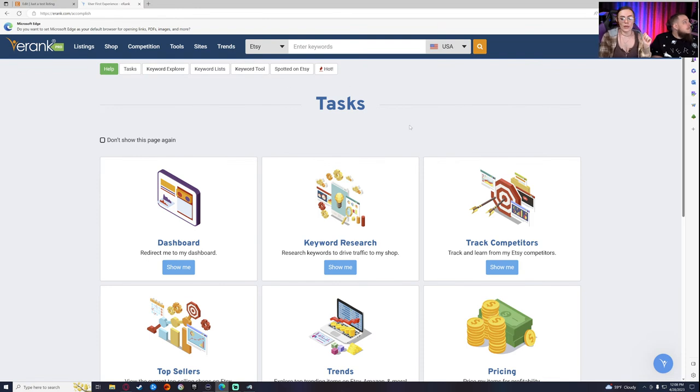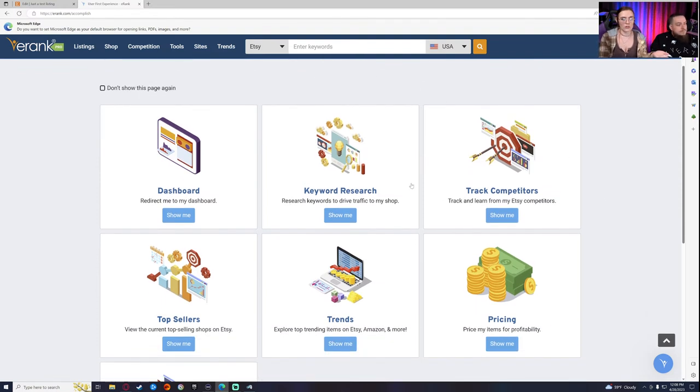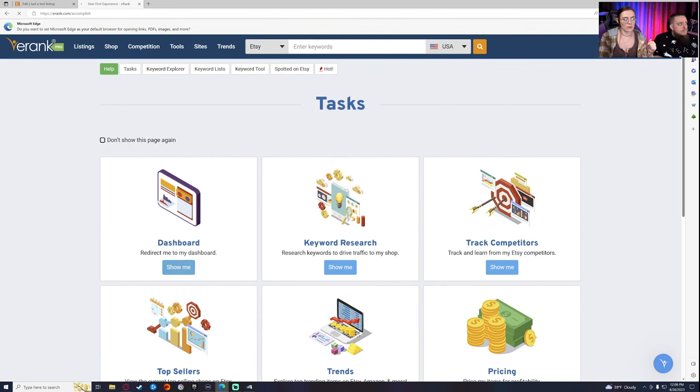All right. So we landed on the tasks page. Anthony did move our don't show this page again. If for any reason you don't want to have the task page pop up when you log into your eRank account, you can now check this box and get rid of it. But I think that it's a great starting place. If you land here and you're like, what do I want to do today? Do I want to go to my dashboard? Do I want to do keyword research? So we'll go ahead and head to our dashboard real quick, because this is what most of you will see.